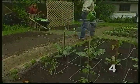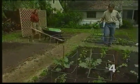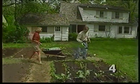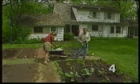The fertilizer we put on when we first tilled the soil is enough to get the vegetables started, but we'll be adding more as the vegetables start to grow. We'll talk about that later. There's a few things we should be concerned about at this stage of the garden.